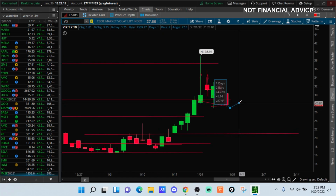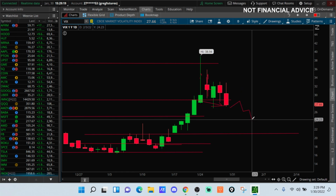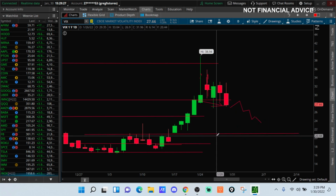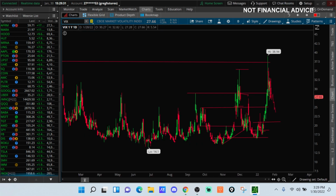I do expect the VIX, because I am expecting a little bit of a push up in the S&P. Of course, any of this can be reevaluated at Weenie Trades Live. But I am expecting a zigzag lower, but I am expecting the VIX to stay above this 20 support area. So VIX expecting a chop shop grind lower based off this pattern, but I am expecting it to stay above 20. So how can you capitalize off of that?